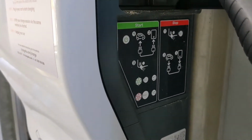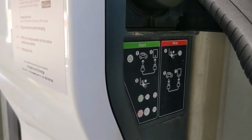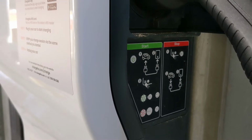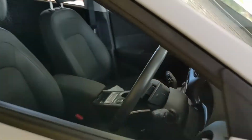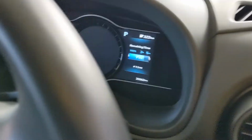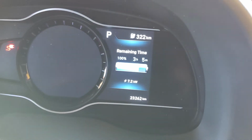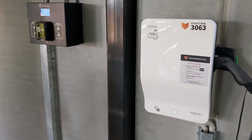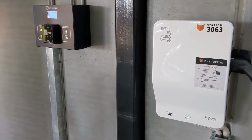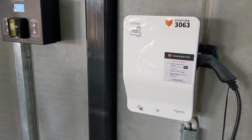There's some lights under there. There's some instructions which I don't think are applicable. It's charging. Good. Charging at 7.2 kilowatts, which is what you'll get out of a 22 kilowatt AC charging station if you've got a Kona. Good. Right, I have mastered credit card.